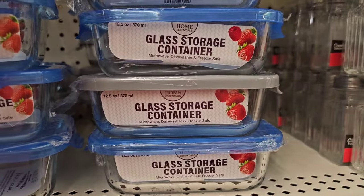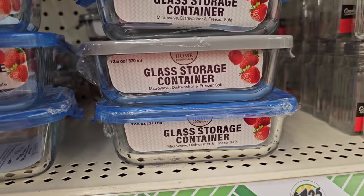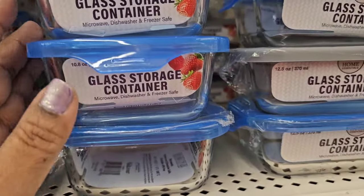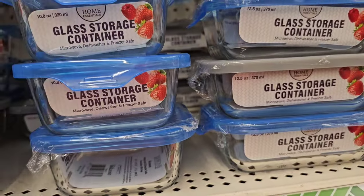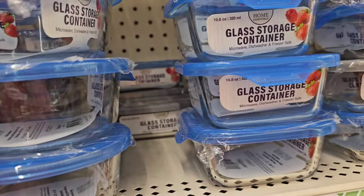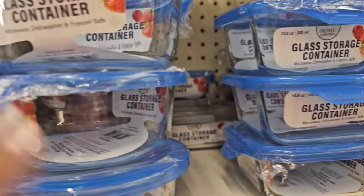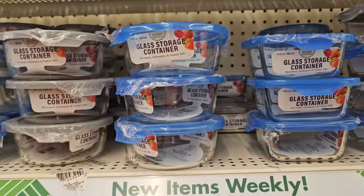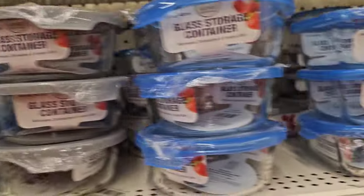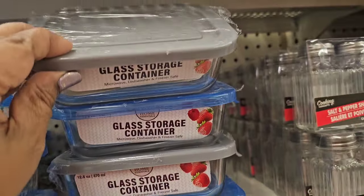Of all the glass storage containers, they are microwave safe, dishwasher safe, and freezer safe. These are 12.5 ounces. And these here are 10.8 ounces. And they also come in gray and blue. And here, these are 13.5 ounces. They all come in blue and gray. So these are the round ones. These are the square ones. And these are the rectangle ones here.